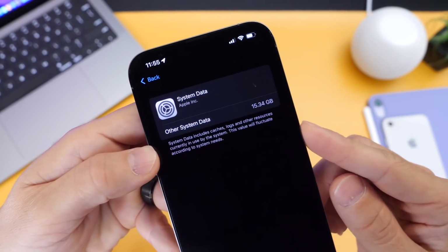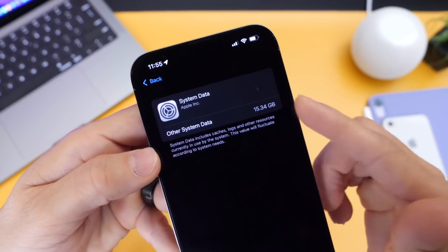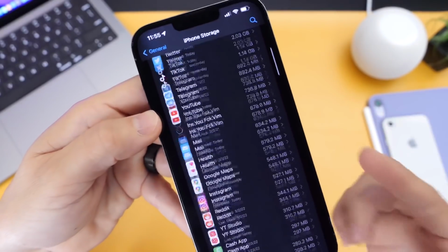You also want to make sure you go into your messages, your message threads, and remove any message thread, and that will impact this number. It does have nothing to do with the latest software update. Now, under iPhone storage, there's another thing I do want to mention.